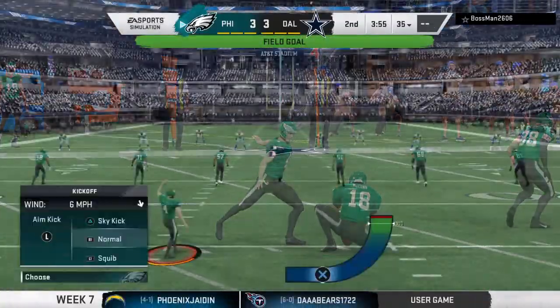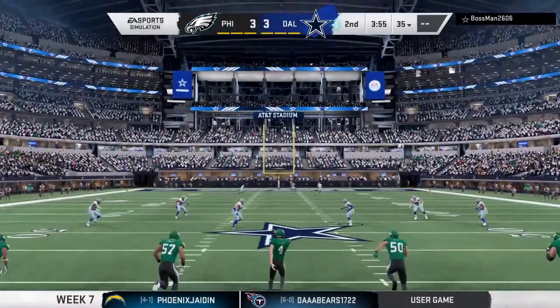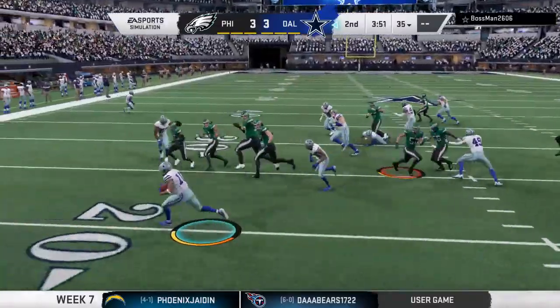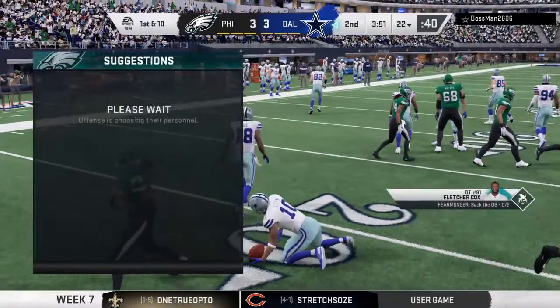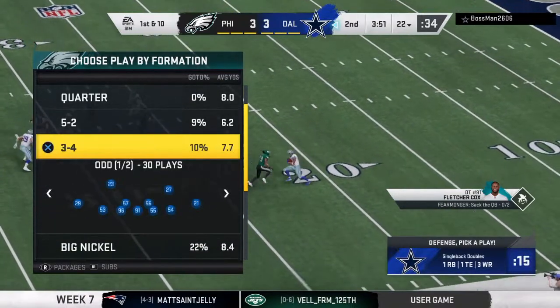So 3 drives now for this offense, and that field goal gives them their first 3 points. So if you're an offensive coordinator and you're averaging a point a drive, you're in the wrong line of work, aren't you? You got to find a way to unlock the key to these defenses and put some big points on the board. And he's up past the 20 to the 22-yard line. Here we go. The Cowboys take over first down 10 at their own 22-yard line.